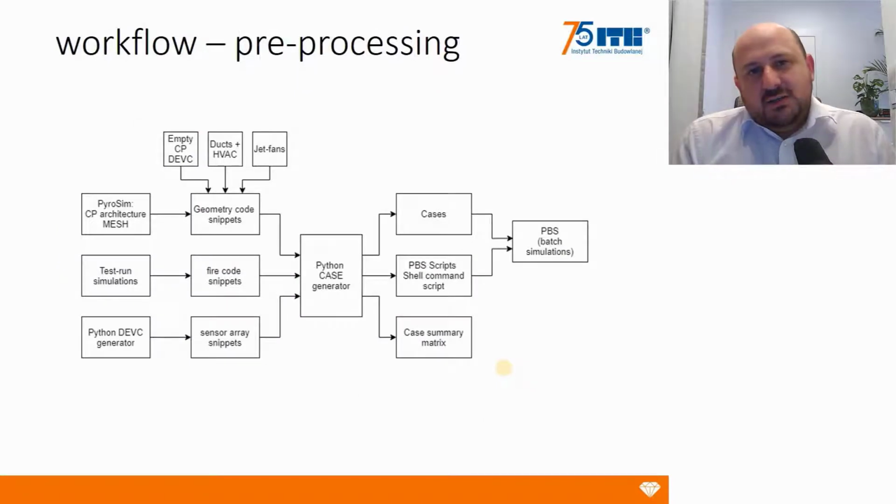The workflow was quite interesting. As I mentioned before, we expected 480 cases, so that's a lot. To do that, we have used snippets of FDS code, parts of a code that describe the geometry, parts of a code that describe fire, describe sensors, and we used Python scripts to merge these snippets into cases. So basically, providing snippets with parts of the code, we have generated all possible outcome cases from these combinations.